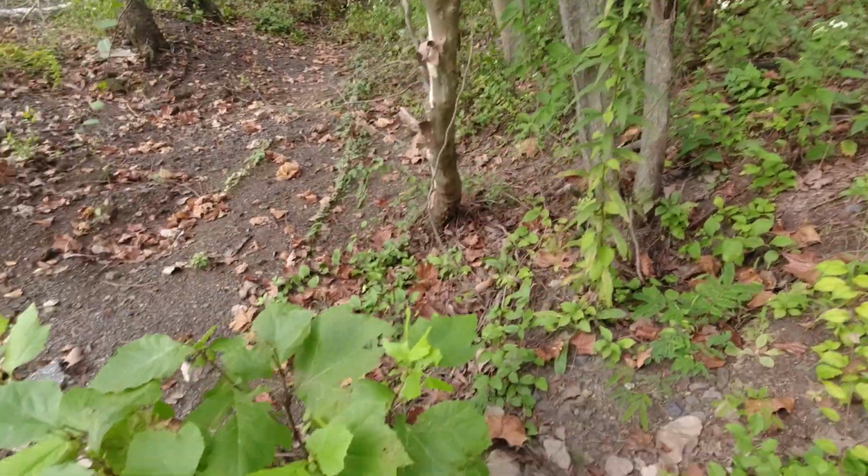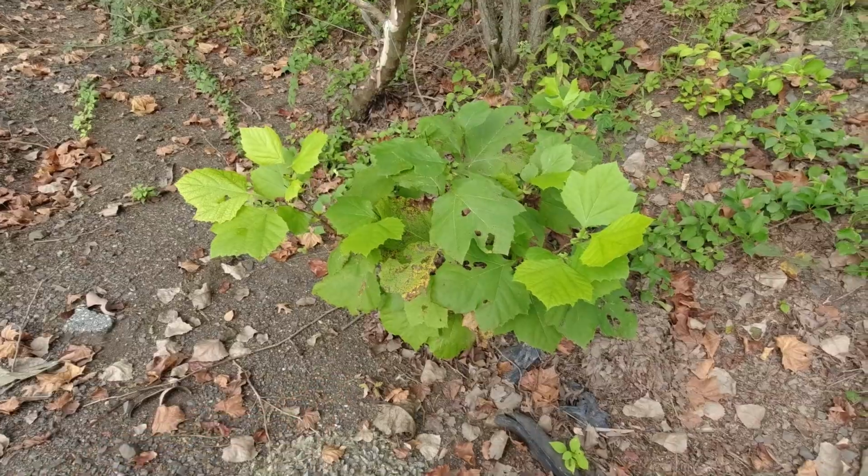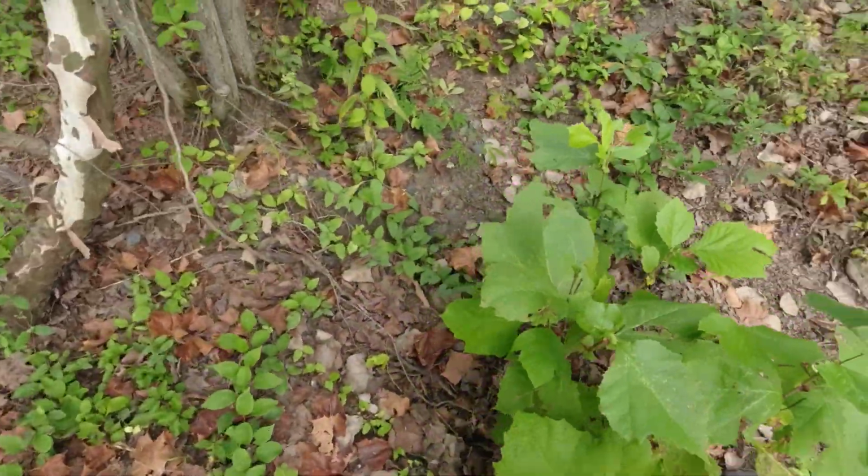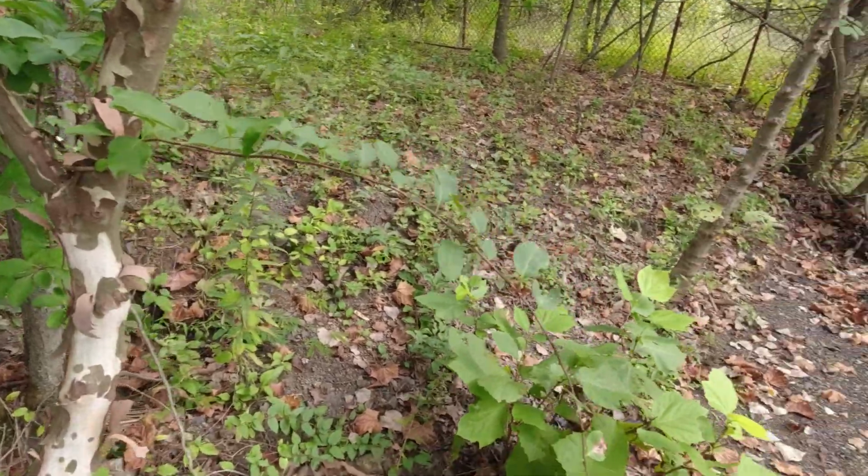And right around here is where the other tree was that I leaned against in that picture. It's probably where this is. So it is gone.